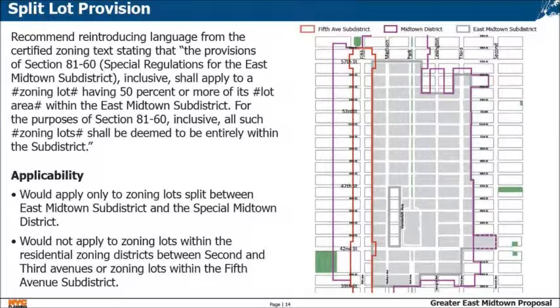So what we would recommend is that we put that language back in, but that we just don't allow any of those zoning lots that are within the Fifth Avenue sub-district or that residential district to be included. Basically, if 50% of your zoning lot is within the East Midtown sub-district and the other portion is within the special Midtown district, but not the Fifth Avenue sub-district, you can use this provision. So this affects almost no lots.